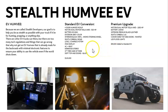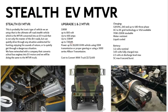If we're just going to do more of a transmission type of swap, we're doing it for about $120,000 to convert the Humvee and make it look just like this for the full upgrade. If you do want to upgrade it a little bit more, there are additional upgrades for it here, but again, this can be done today. We can start this. This is very much possible. You can easily convert the Humvee.